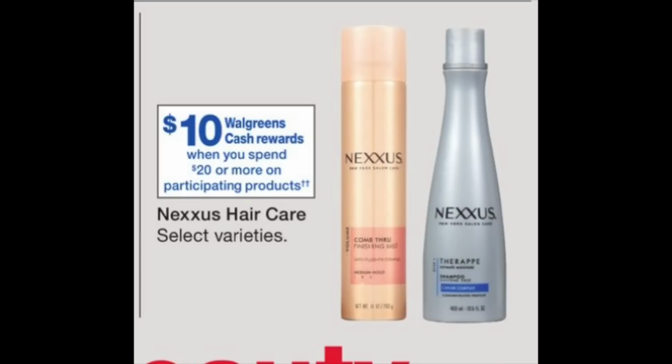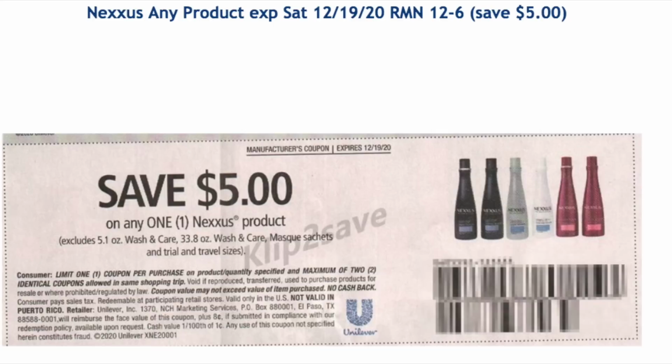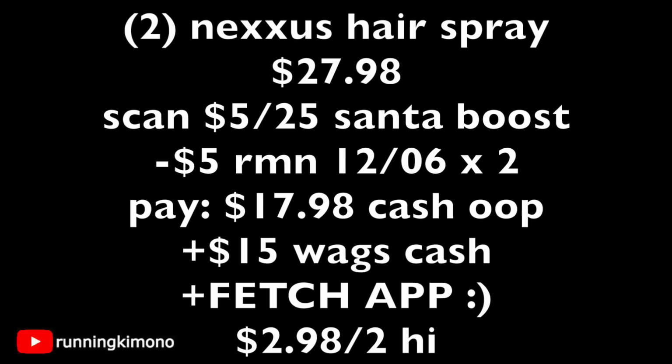And because this stuff is so expensive, we're definitely going to get the cashier to scan this booster with the deal. Why not get $15 back? And we're going to need 2 of these from the Retail Me Not of December the 6th. So grabbing 2 of the hairsprays are like $13 and some change. That's $27.98. Get the cashier to scan that little Santa booster. Present 2 $5 coupons from the Retail Me Not of December the 6th, shaving $10 off right there.